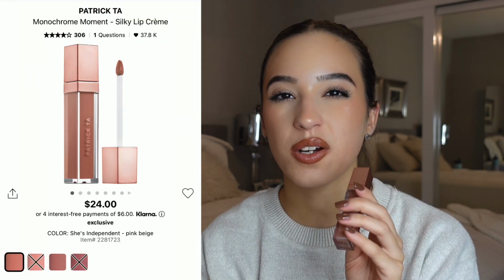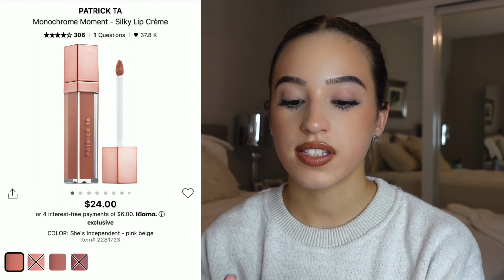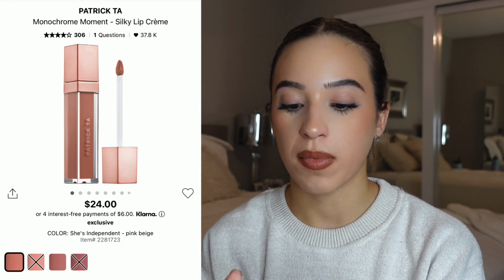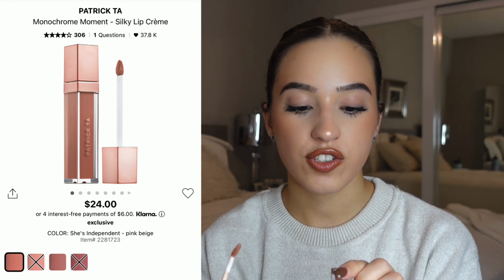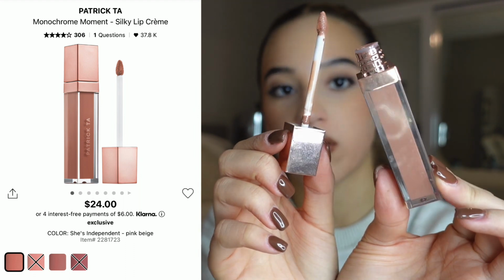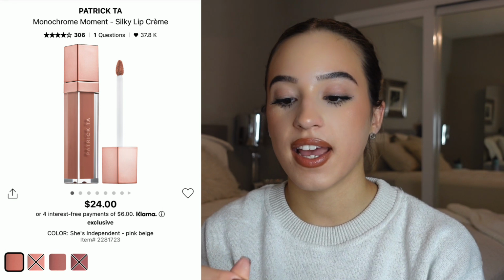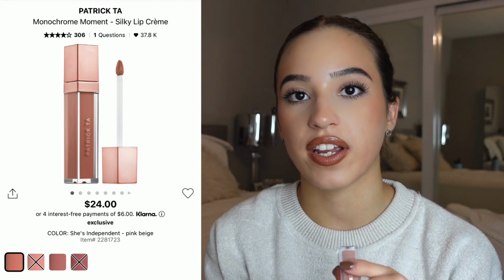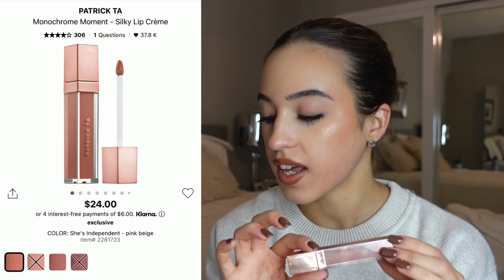This one is kind of a liquid lip, but not really. It's a more pigmented gloss. So this is the Patrick Ta Monochrome Moment Lip Cream. So I have it in the shade She's Independent. So it is a neutral brown shade that is super mauve. It is so pigmented and it does last longer than a regular gloss. So it is a long-lasting gloss that is stunning on the lips.